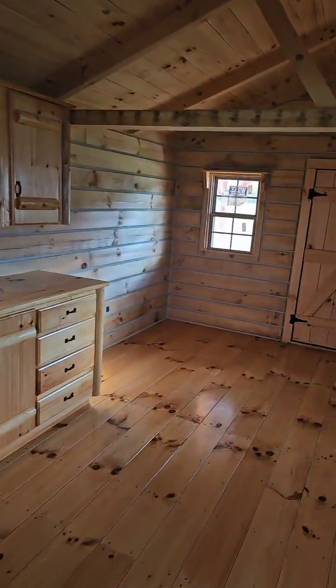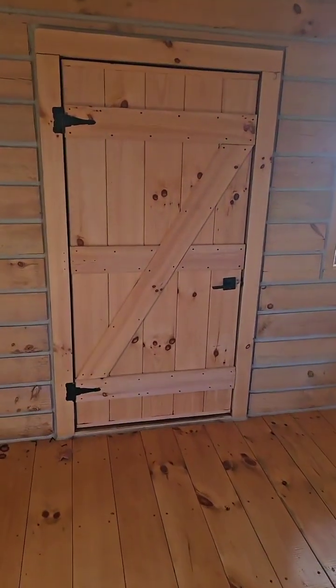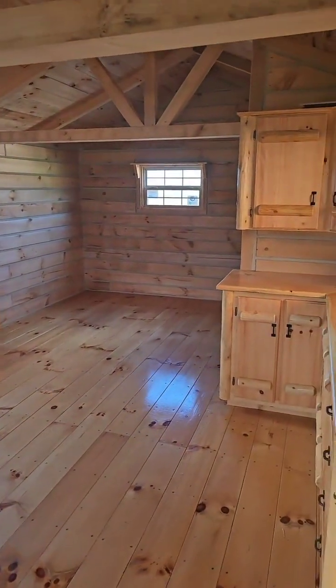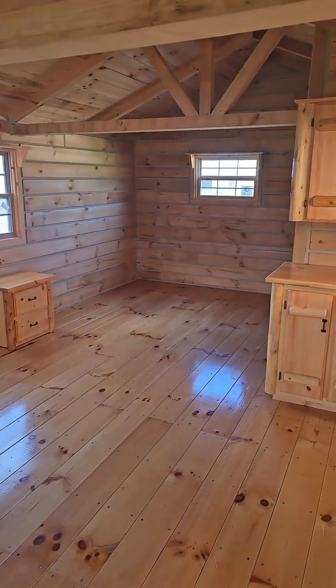Look at that barn door. Clean as a whistle, baby. 14 by 28 cabin. This is a studio model. This is $28,000 for this cabin. $38,000 with electric. $55,000 turnkey.